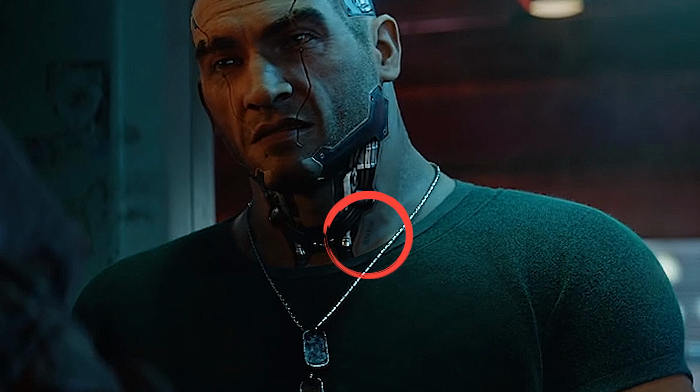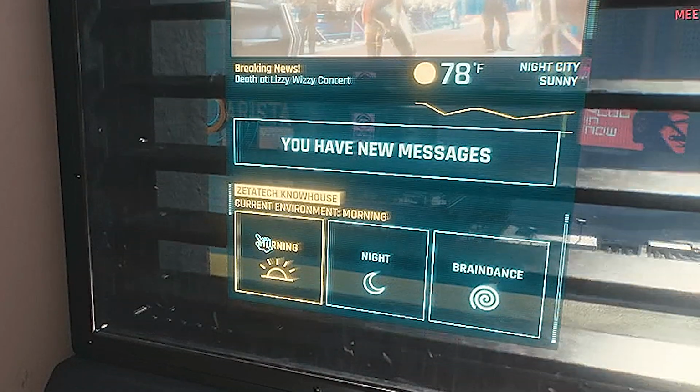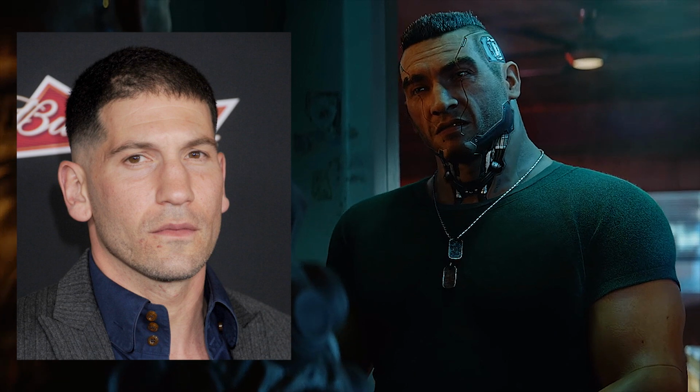We also see his neck augment is made by Ciderpunk, a prolific megacorp from 2020. They also own the No House that V lives in the 2018 demo. Also, he kinda looks like John Bernthal, so let me know in the comments if you guys agree.